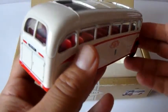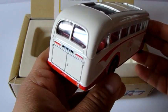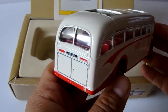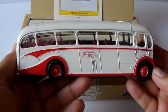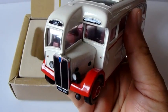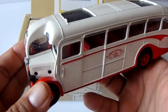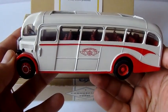Beautiful color schemes, also some pretty details. These replicas are heavy, metal base, metal body, in the good old tradition of CORGI Toys. Look at that, it is really nice. And I want to tell you, this is not the only version of our lovely bus. There are a lot of combinations of colors.